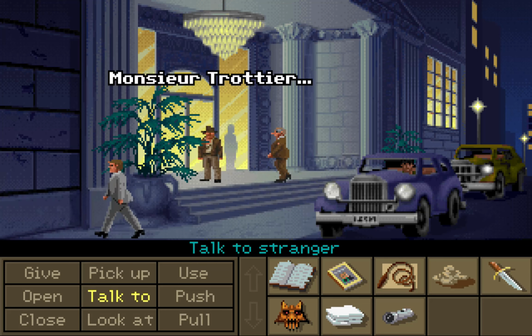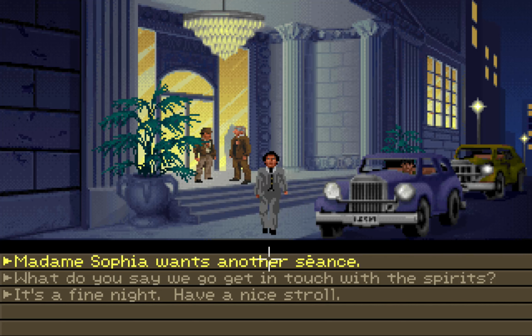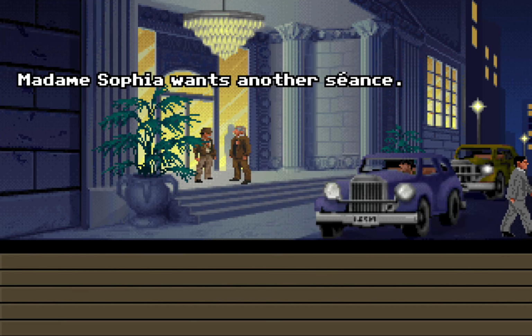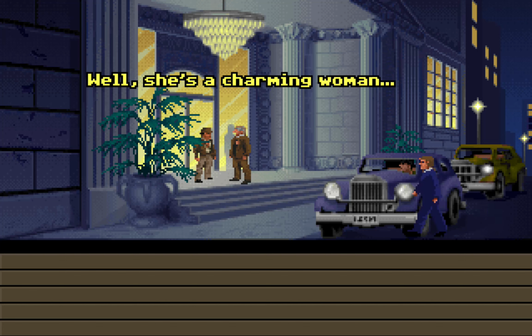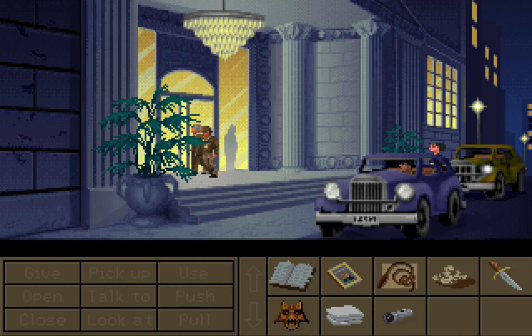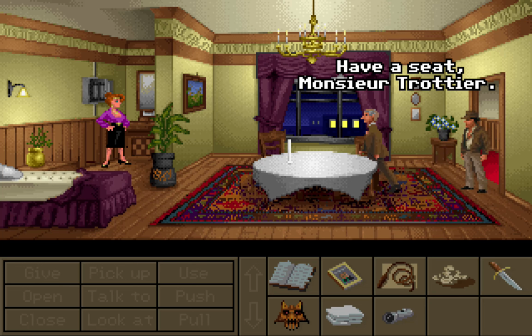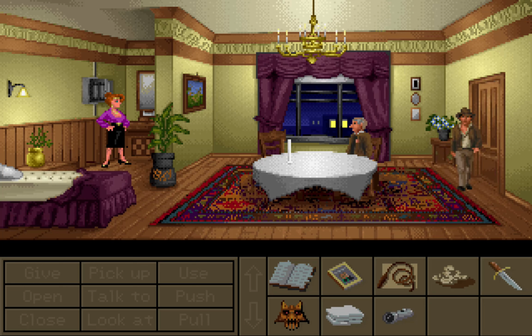Monsieur Trottier? Well, hello again, Dr. Jones. How can I help you? Madame Sophia wants another seance. Well, she's a charming woman. So I'll do it. Please, lead the way. Have a seat, Monsieur Trottier. Is he here?